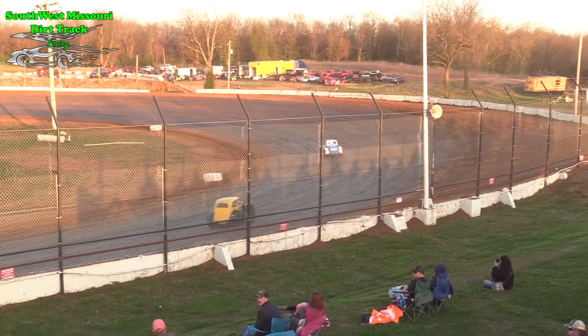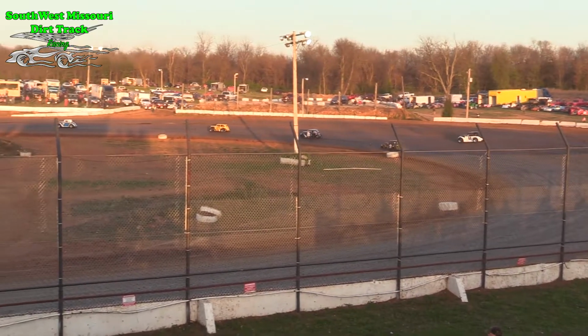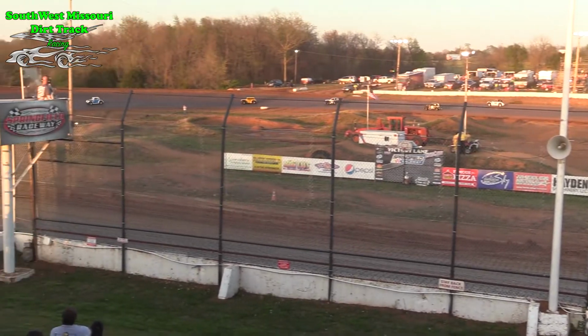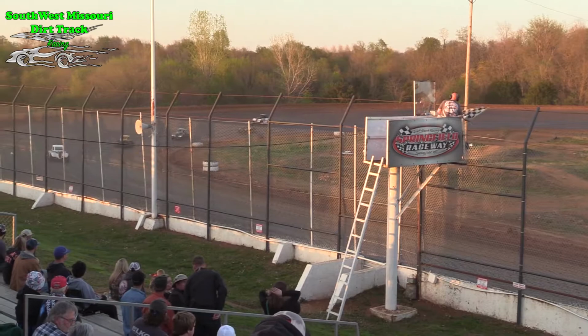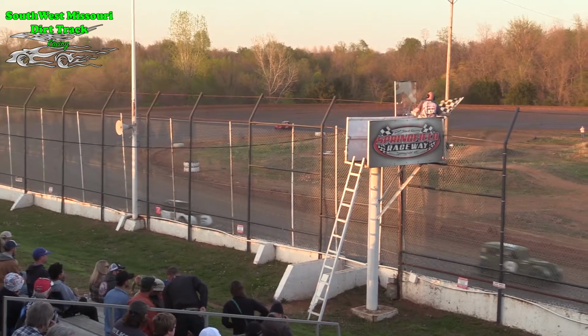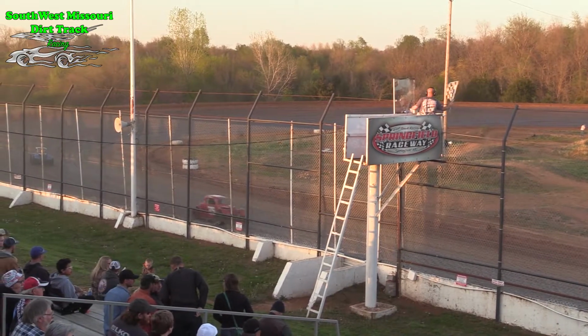Chris Powell needs to make 3 more left turns to get back around to the checkered flag. Phil Berkebile a distant second place, and it's a little more distance back to Steve Harshbarger as the checkered flag comes out for Chris Powell in the blue 29. He takes the victory in this heat race for the Wheeler Metal Legends.